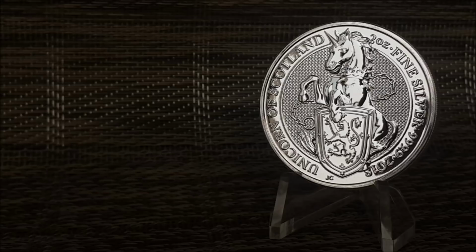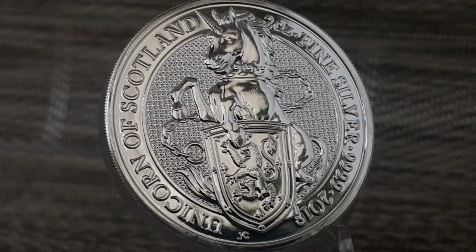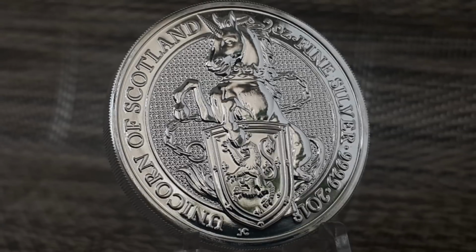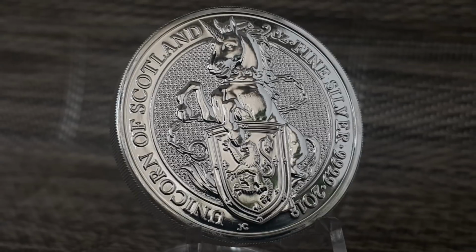Single coins from the Royal Mint are shipped in a capsule. Most other mints ship single coins in a plastic flip. Quantities of 10 pieces are shipped in original Royal Mint plastic tubes, and a monster box consists of 200 coins.